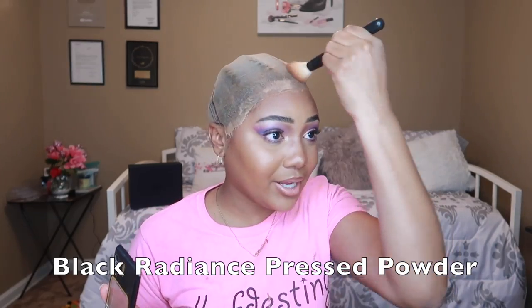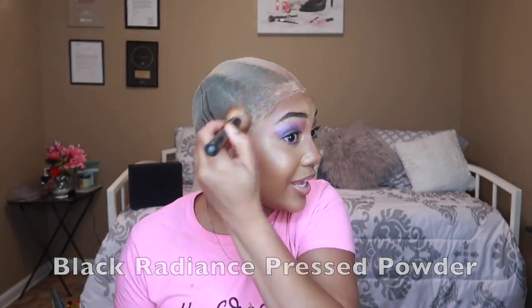It's way too white. Because this matches my skin tone when I do my makeup, it's going to basically help the cap to look like my skin under here. Really, you don't even have to do this all over depending on how you're going to part your hair. You can just do this in the parting space. And especially along the front portion.